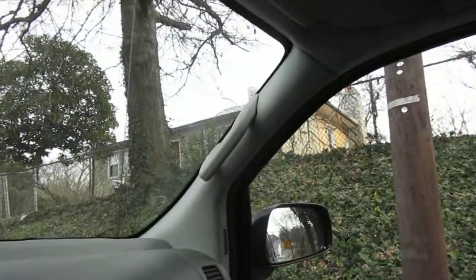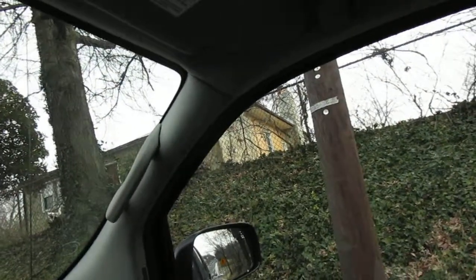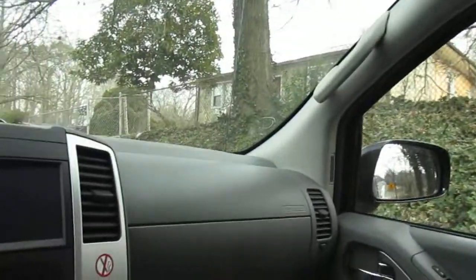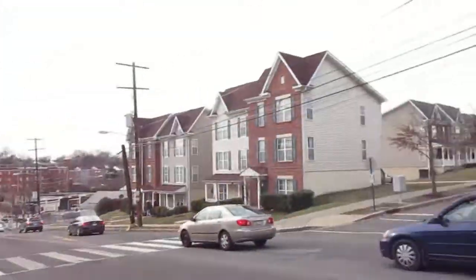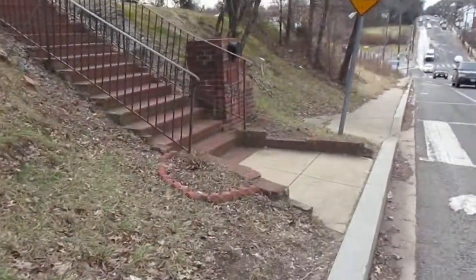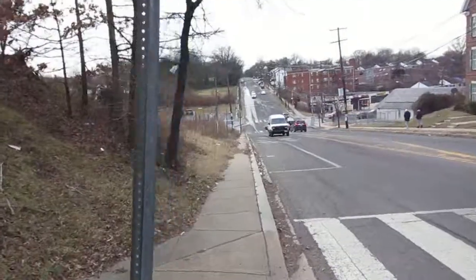So I'll get out and take a closer look here. So yeah, we got a 4-lane road out front here with a double yellow line. It's like kind of attached houses here, little duplexes. And this is the property right here.